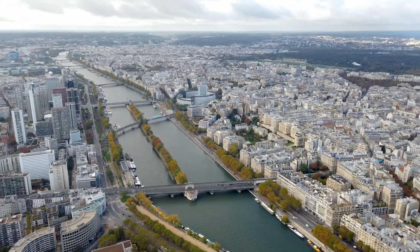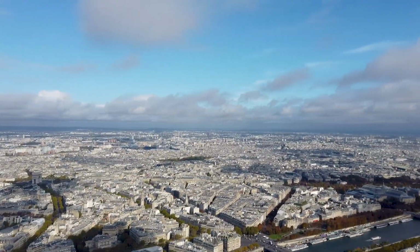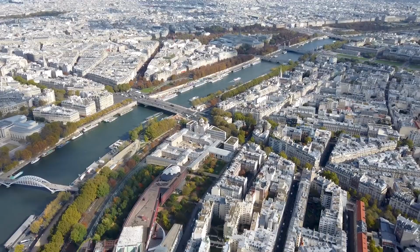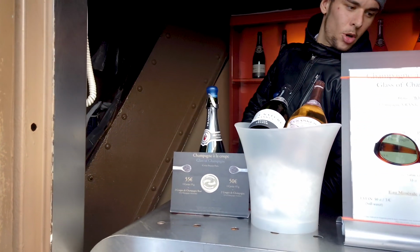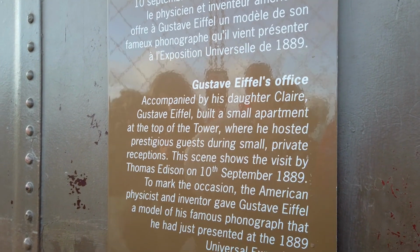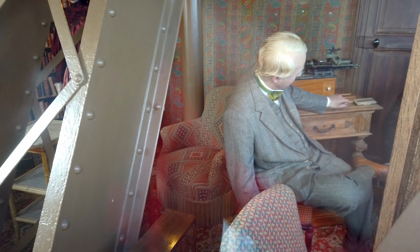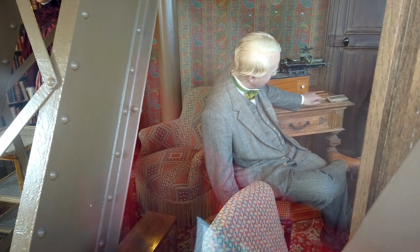So if you do want the overall highest view of Paris, this is pretty much the way to go. If you're feeling flush with money, you can buy champagne and caviar at a very inflated price, and you can check out Gustave Eiffel's office. He actually used to work up here, and his office is still relatively intact.